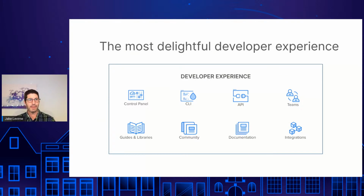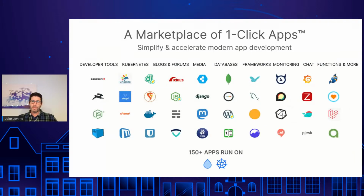And then on the next slide, we top this off with our marketplace. Our marketplace really now brings 150 plus apps, all of which run either on droplets or on Kubernetes to make things even simpler. So you want to get a WordPress site up and running. You want to use Docker or Plesk, Grafana or CloudBees or 100 others. You can do that all with one click.